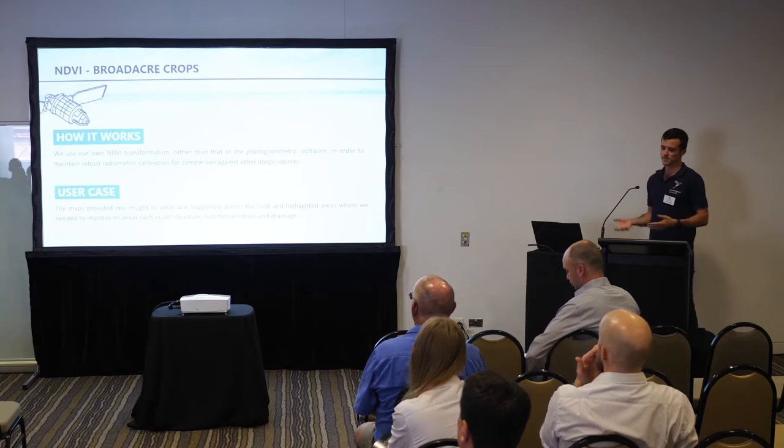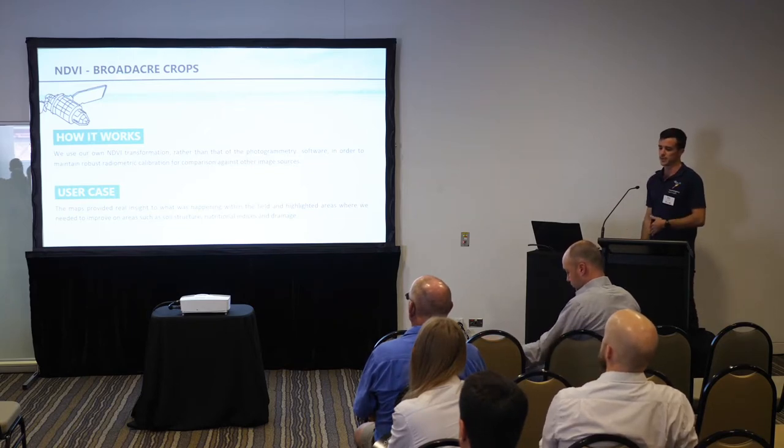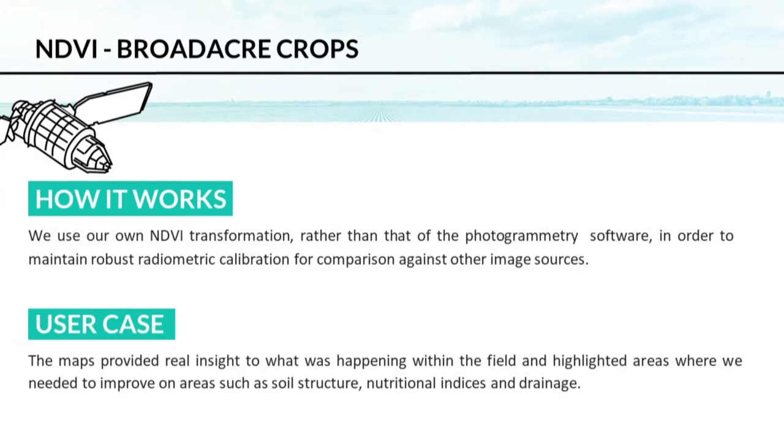And as Tim alluded to, the variability in fields across Australia is so great, and I don't think it's being tended to in the best possible manner and using the best means, which is these imagery analytics. In terms of our NDVI, we use our own transformation and calibration rather than off-the-shelf software to ensure that the Sentinel-2 images reflect what's actually happening on the ground. And in terms of the farmers themselves, it highlights areas where they need to improve, whether that be soil structure, nutrition, or even drainage.